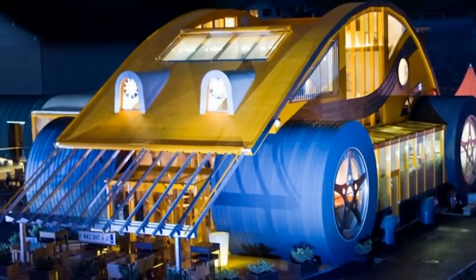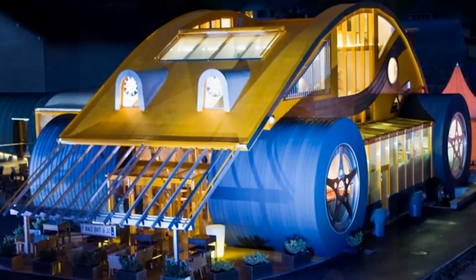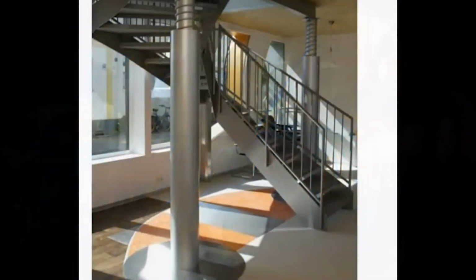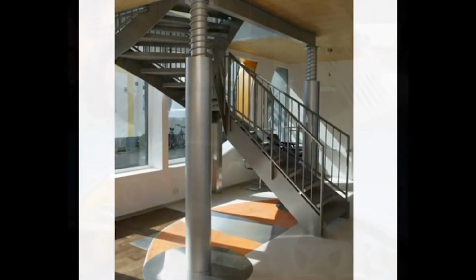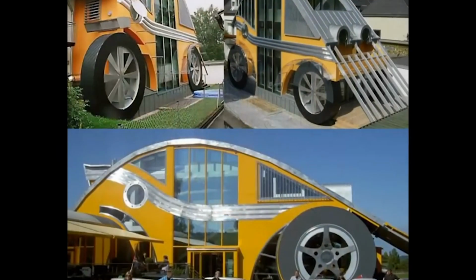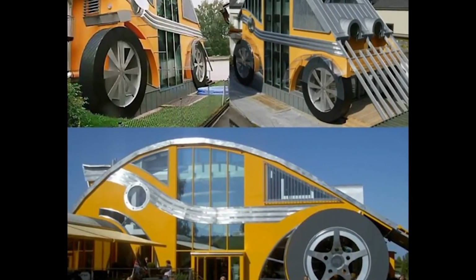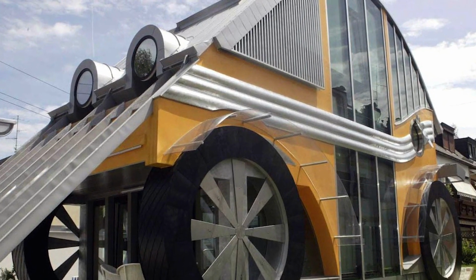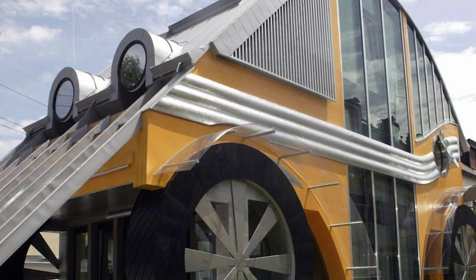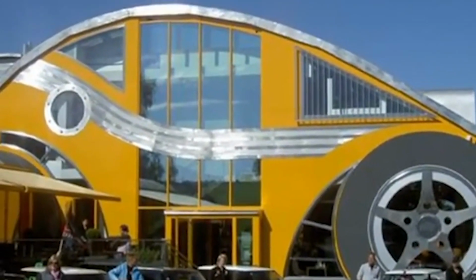Imagine a classic 1970s-style house undergoing a radical transformation. Gone are the straight lines and flat roof. In their place, a sleek, curvaceous form reminiscent of a vintage car takes center stage. The entire structure, from the rounded hood to the sloping windshield windows, is an ode to the automobile.